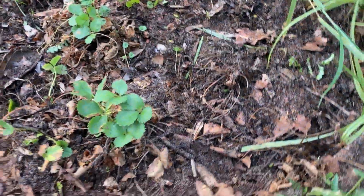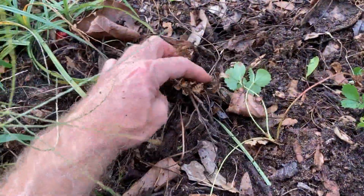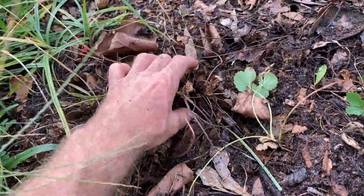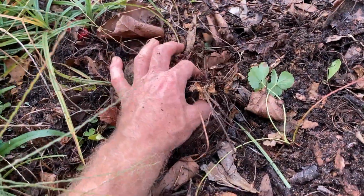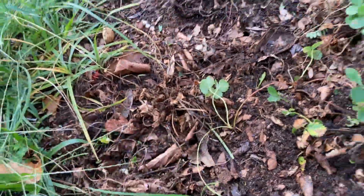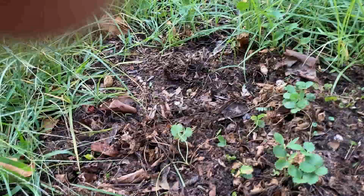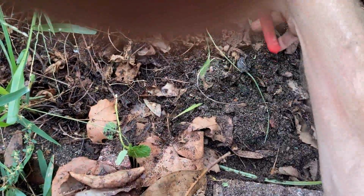I want to show you one over here that I found. Oh, here it is right here. It's this one right here, kind of on the edge. Now this, I can feel down there, the stem, the crown is right down there. The stem, it's got a fantastic stem. I can take and I can cut these dead leaves off, and this thing may potentially come back to life.